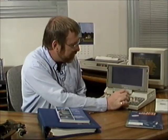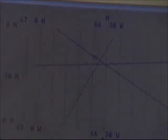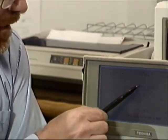One of the nice features of the PC Astro Navigator is its ability to show us our lines of position, and we're going to show you that feature now. We've previously entered in 3 different star shots, so we're going to use those star shots and get a plot from them. We can see that the computer has plotted our 3 lines of position, and the intersection of these 3 lines creates a very small triangle. The size of this triangle gives us confidence in saying that we are somewhere in the middle of this triangle.